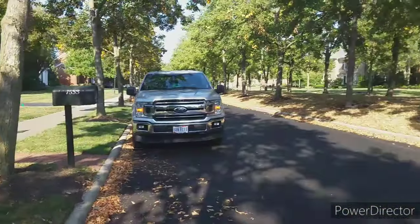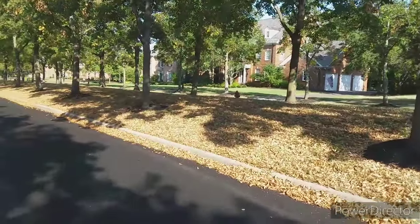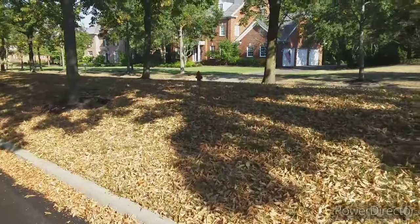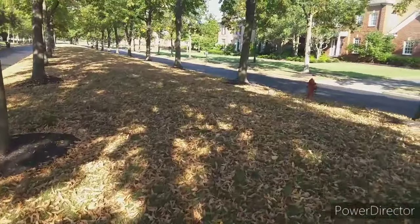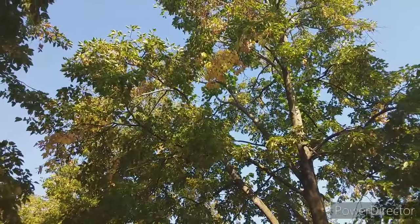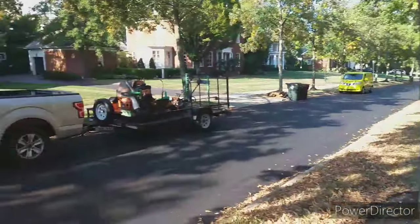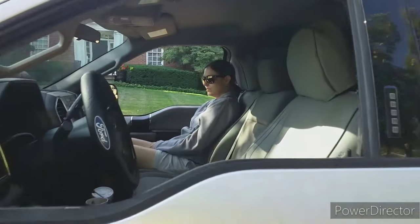But here's the surprise. You turn around here and you see these leaves. Look at the amount of leaves, guys, for the first part of September. You can just hear it as I walk through it. Look at that. The trees are just brown. Oh my goodness. What do you think, honey? It's not supposed to be like this, is it? Nope.